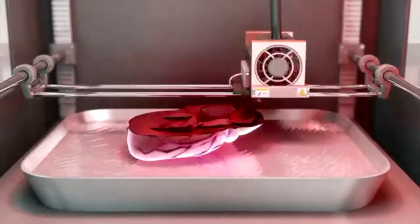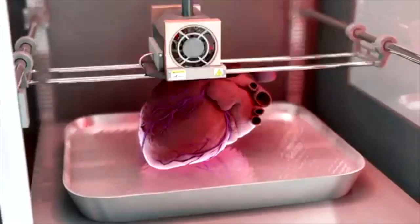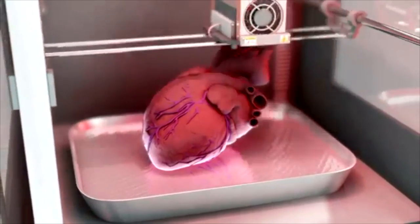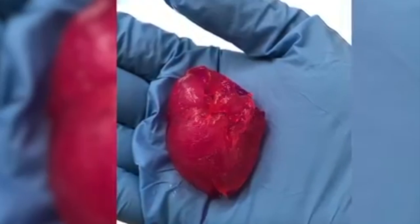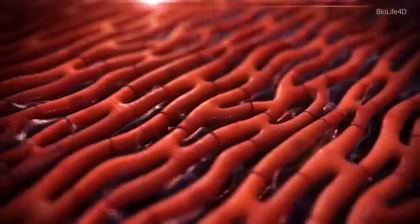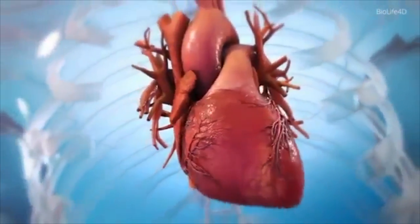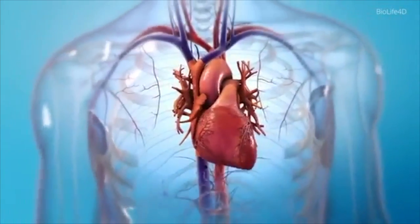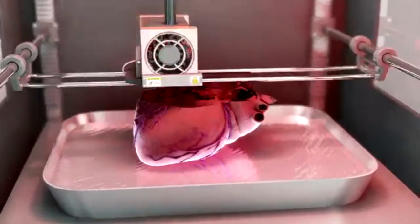We are not only printing limbs now, we are 3D printing organs too. Scientists have successfully 3D printed a mini human heart from stem cells. The heart they have made here is partially functioning. There are still a few more things that they have to work on before it's fully working. But scientists are confident that in a few years the heart will be able to function inside a human or animal. Still, how does this work?